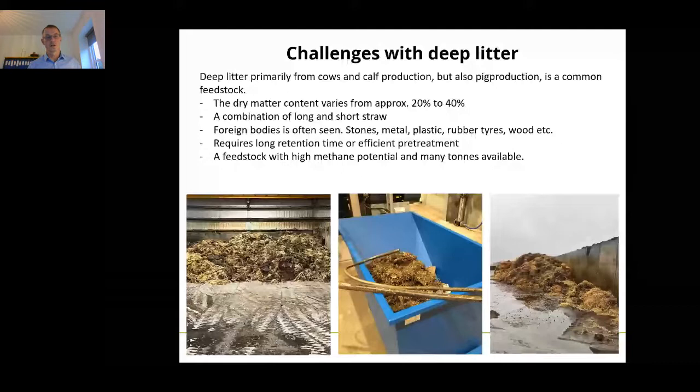Deep litter also requires long retention time or efficient pre-treatment. So some of the biogas plants with a short retention time, maybe 20-25 days, need some very efficient pre-treatment to get all the methane out of the deep litter. But we think that deep litter is a good feedstock with high methane potential.